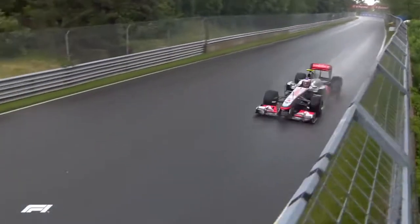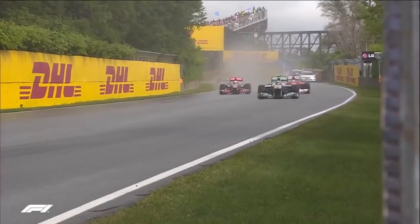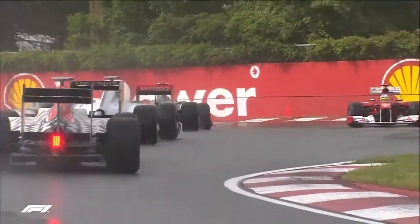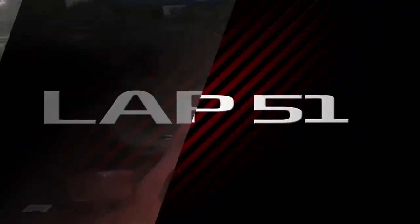Look, is that a puncture? I wonder then if Jenson Button and Fernando Alonso got together somewhere. Now, let's have a look at this. So yes, it was Button up the inside of Alonso. Alonso didn't want to yield, and contact. Well, Jenson's second contact of the race.